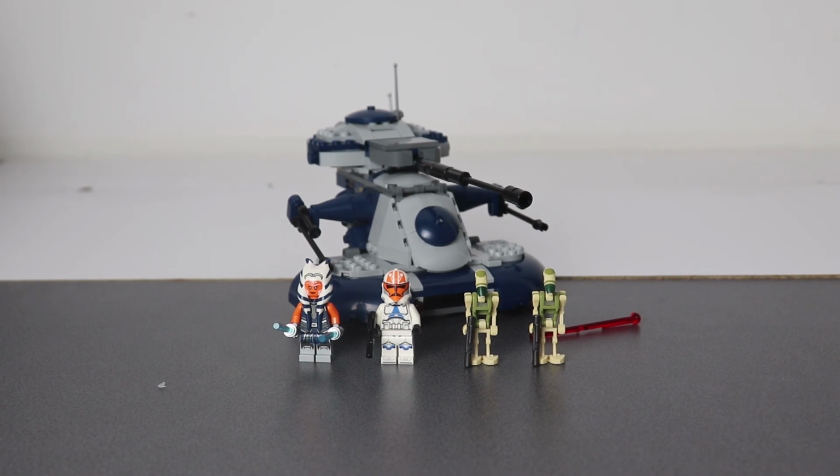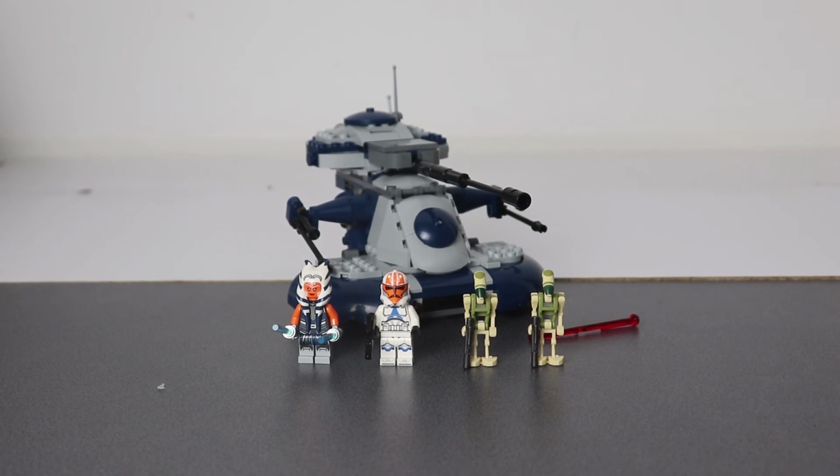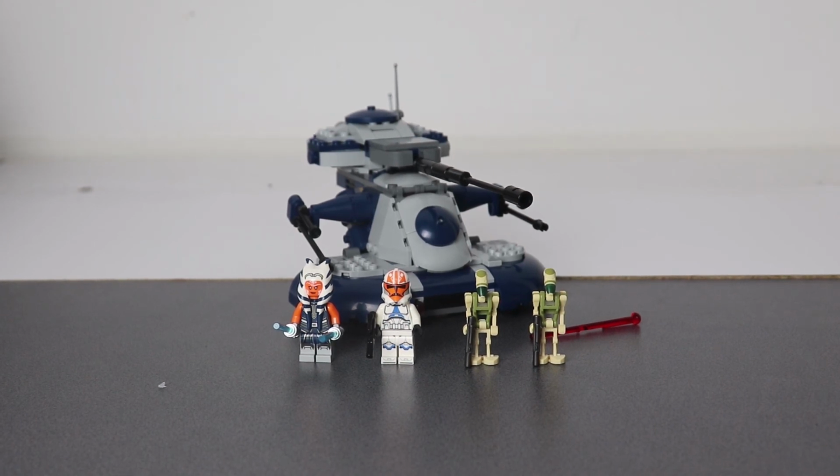But still, I recommend this for my collection, just like the Fire Force Lincoln Clone Troopers Power Pack. So I give it 9.5 out of 10. It's not as fantastic as the Fire Force Clone Troopers, which has a score of 9.6 out of 10. Well, this set has 9.5 out of 10. It was still a fantastic set.